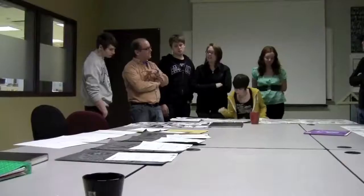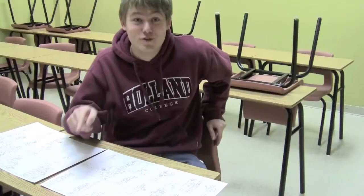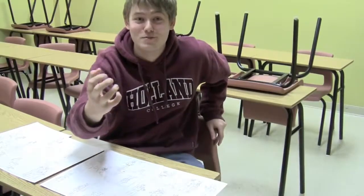When the whole comics was laid out at the last speech, I'm thinking, wow, these are much more detailed, much more complicated. I wish I could draw like that. Your talent, give it to me.